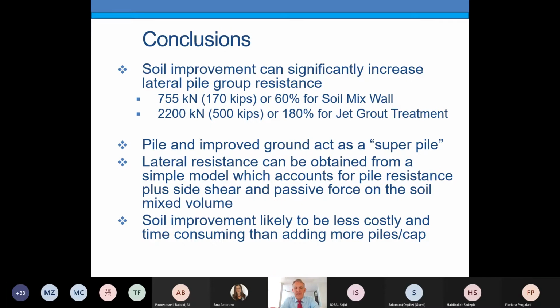And based on our calculations, it looks like soil improvement is likely to be less costly and time consuming than adding more piles and a cap in many cases. At least it's something that should be considered when we're trying to improve lateral resistance for pile foundations.